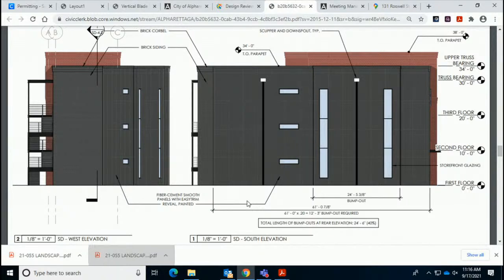Okay, we have a motion on the floor to defer at this point. Any other comments or questions? All right, there being none, I'll call for a vote. This motion is to defer exterior elevations of materials. All in favor of the motion, please raise your hand. 1, 2, 3, 4, okay. All opposed, raise your hand. 1, 2, okay. Motion passes to defer. Thank you for your time.